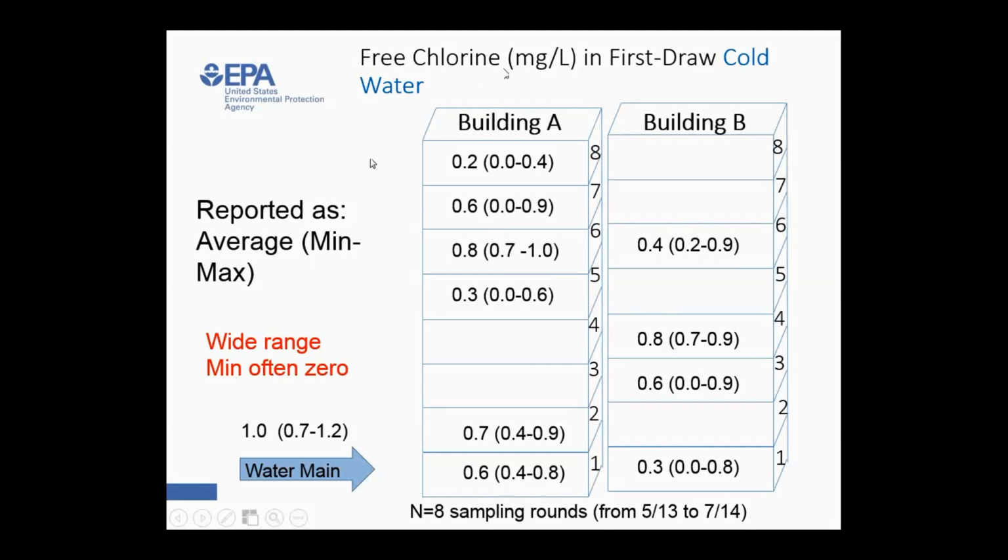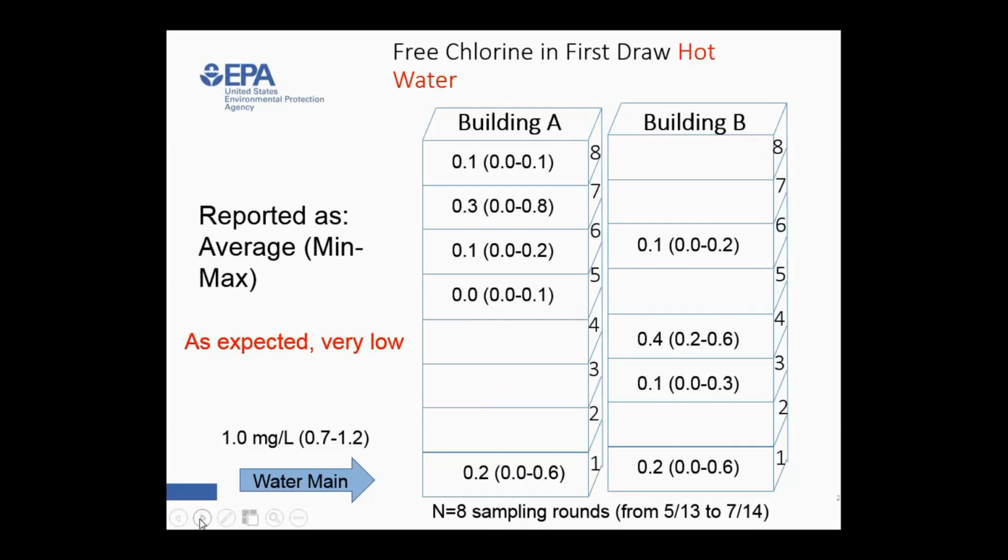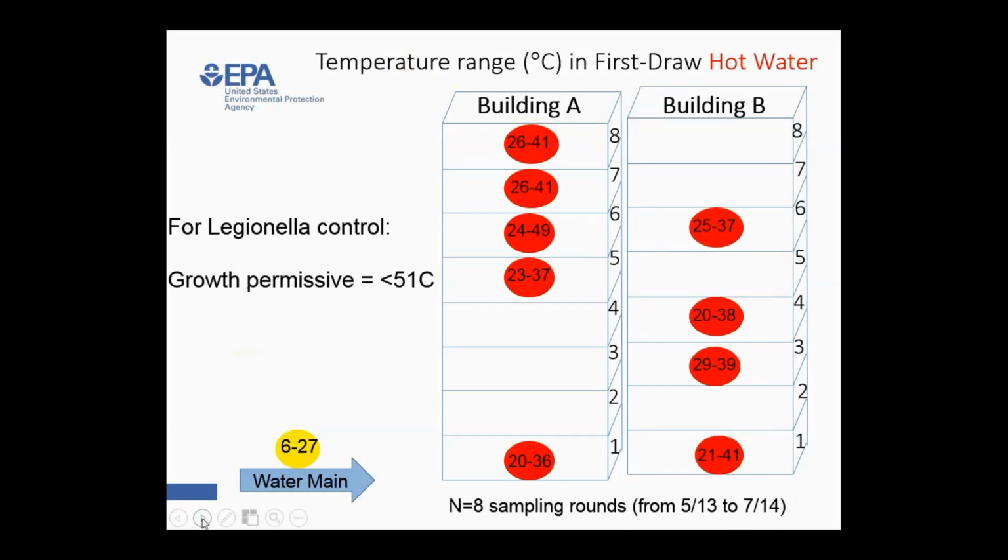So if we look at free chlorine levels in this hospital and first draw cold water samples, we can see that it's really a wide range. And while on average there's always a residual in these samples, there were many times when there was no measurable chlorine residual at all. In the hot water, as you expect, the free chlorine dissipates quickly, and so there's really very little chlorine residual protecting that hot water. If you look at the temperature range in these 2 buildings, you can see that all of the first draw hot water samples are really down in that range where the growth of Legionella would be allowed.